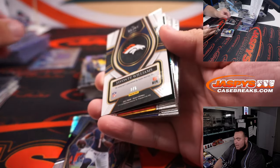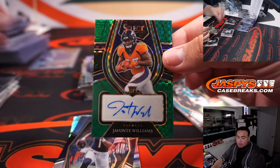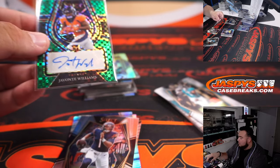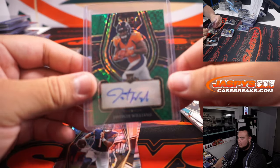One out of five, Javonte Williams. Nice way to end it right there. A little green. That is for the Denver Broncos. That is going to Steve Herrick. Very nice.